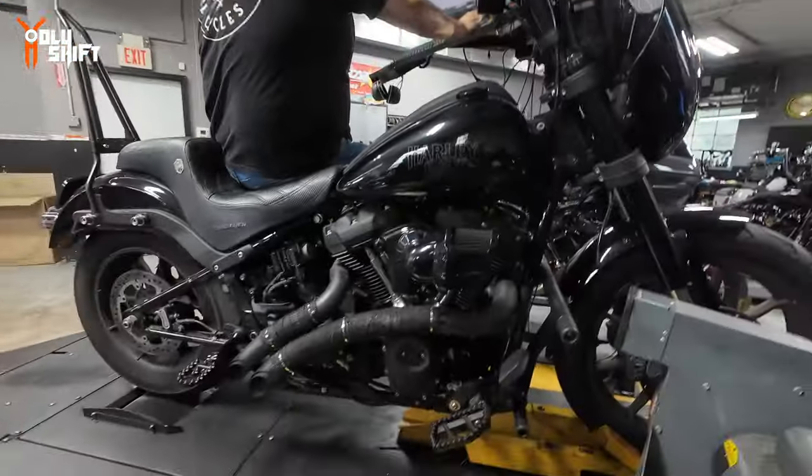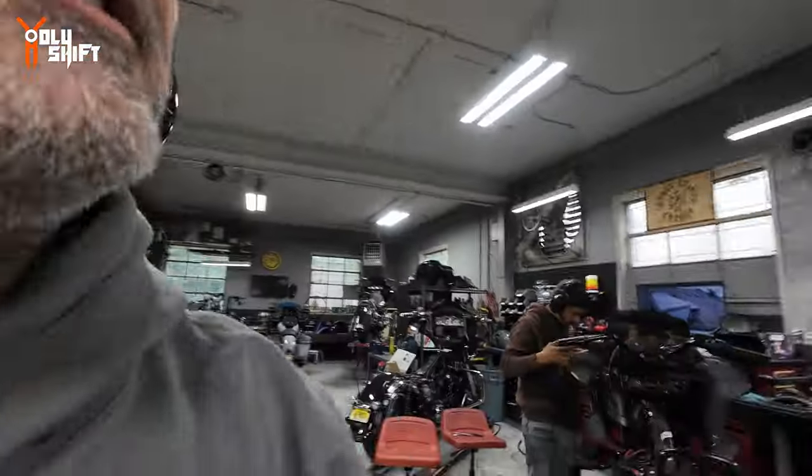So he didn't do engine work, it's just a stock engine that came to be tuned, and you'll see right now when we run this session how much he actually improved in terms of performance and making the right air to fuel ratio, so the bike runs cooler and safer long term. So take a look at the session. Mike is dyno tuning this Lowrider S.